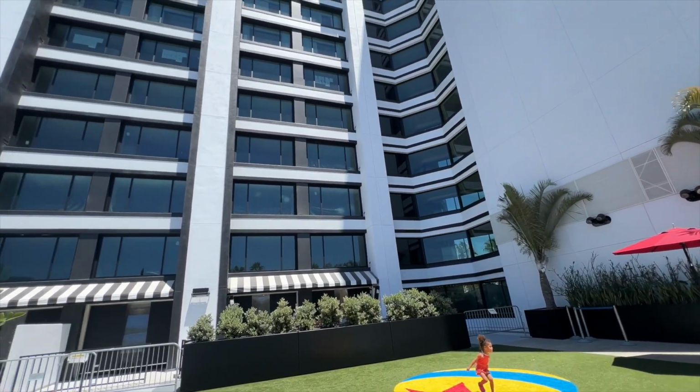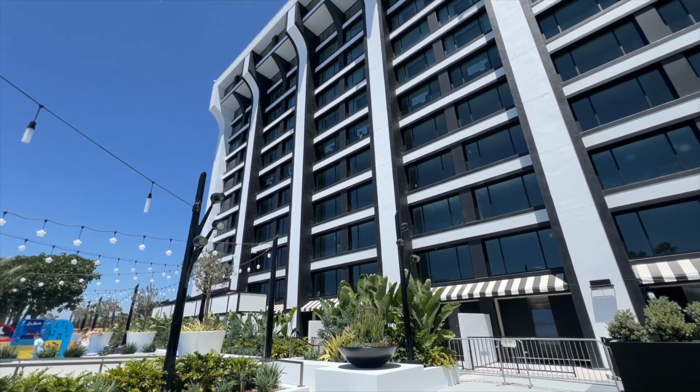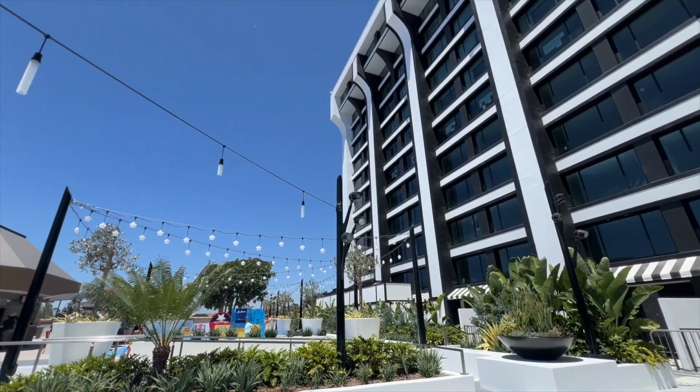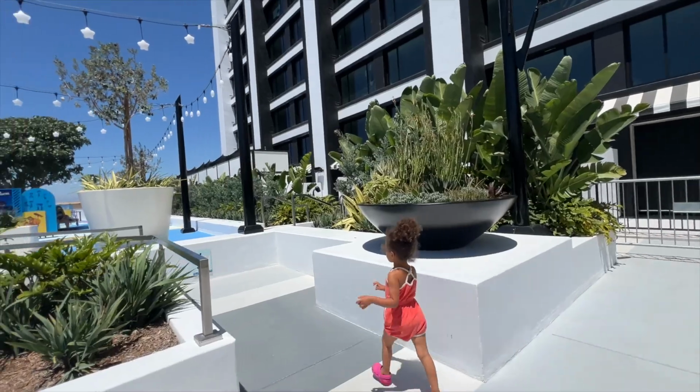One thing I want to note, this hotel is still under construction as of August 2024. So it's not 100% complete. Rooms are still being completed. There are still construction noises, and they let you know that when you check in.